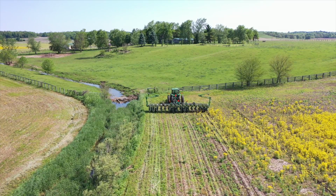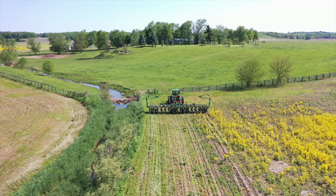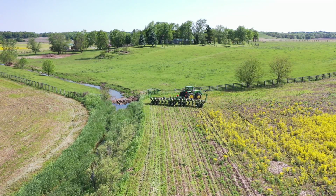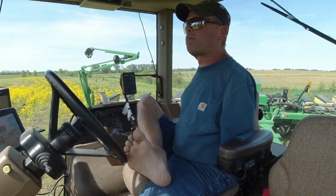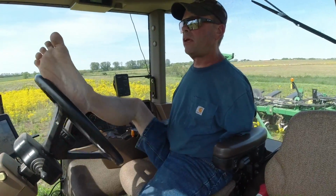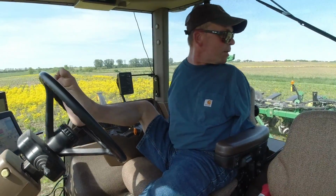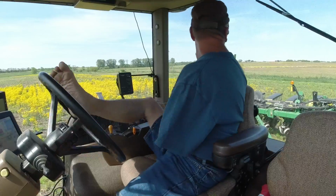This is planting really nice, guys. Right out here, I don't know if you're going to be able to see it or not, but I've got a bunch of yellow weeds out here. This is notoriously a wet spot also. I did plant through it last year and it was a little scary, but I'm going to plant through it again here shortly. I think we're in really pretty good shape.